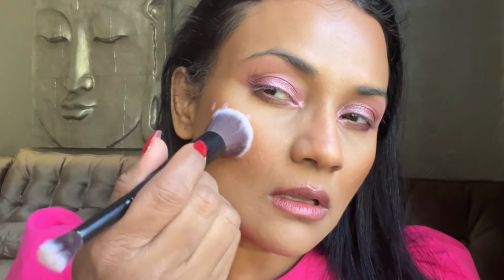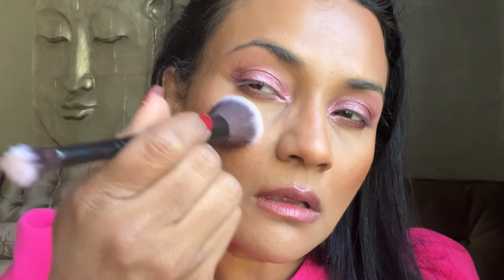Here is the cutaway to this shade on my cheeks. At first I put it on and I'm like, oh, this is not showing up. And then as you can see, I'm building it up with more product on my cheek, and then it looks absolutely beautiful. It looked really, really beautifully flushed and gorgeous after I put more product and blended it out.